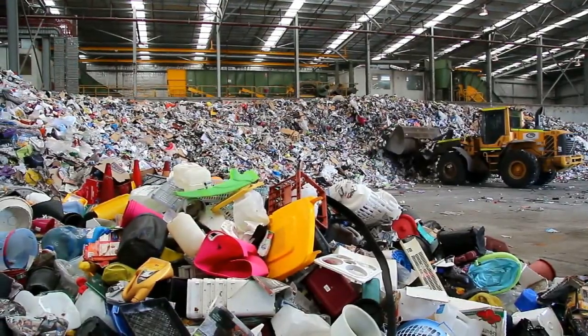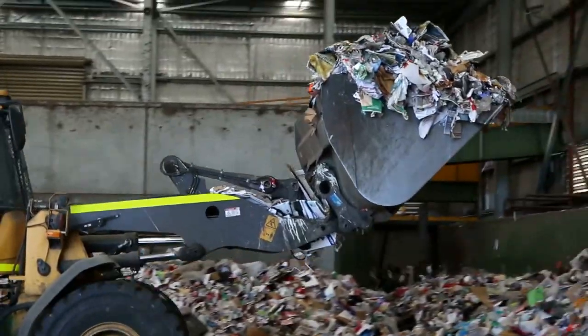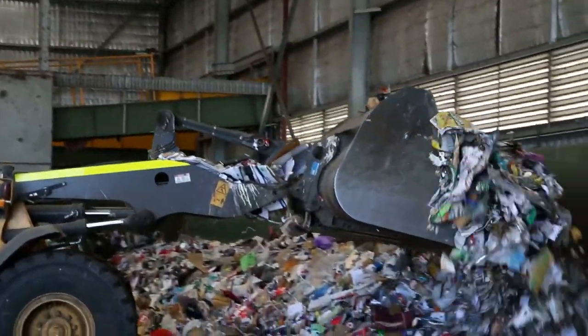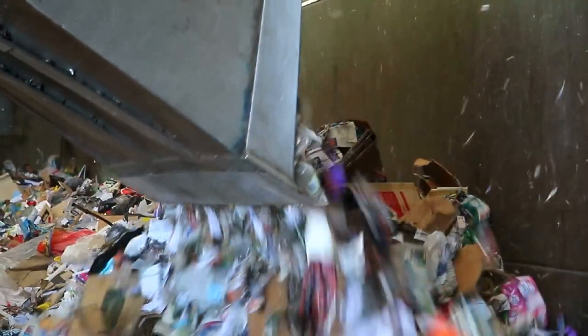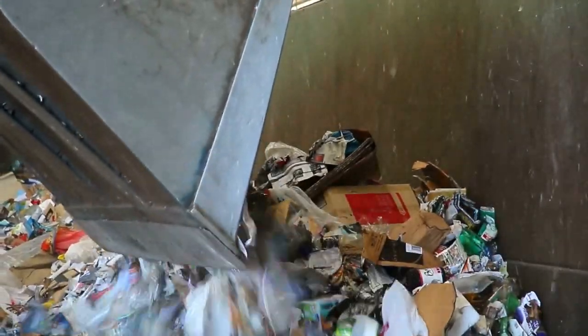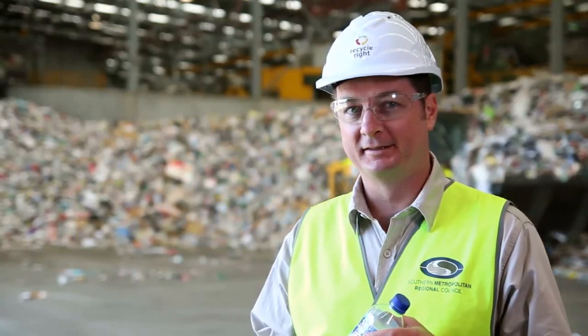Today, we're a lot smarter about recycling our household waste. And here at the state-of-the-art materials recovery facility in Canning Vale, around 40,000 tonnes of waste a year is saved from landfill and put to good use. How efficient the recycling process is starts with you.